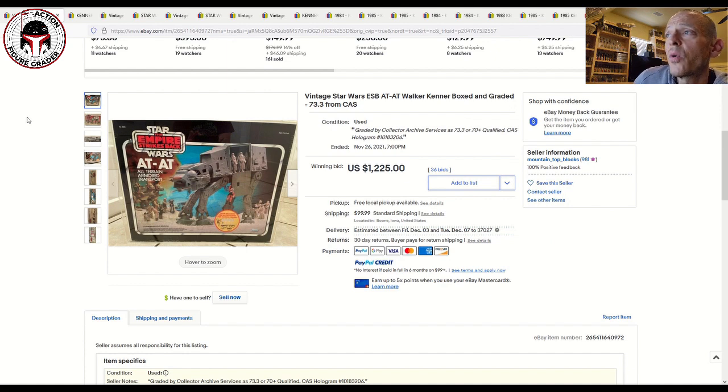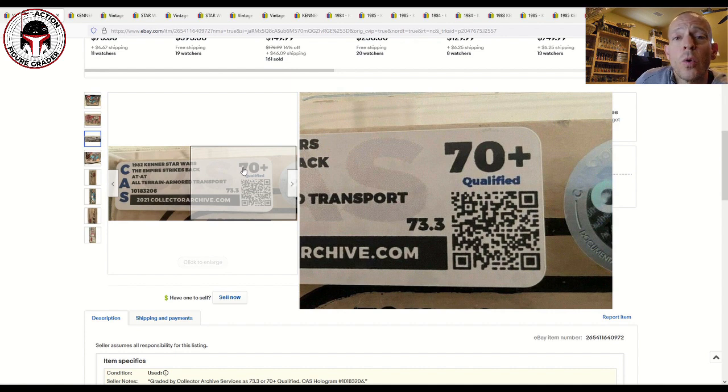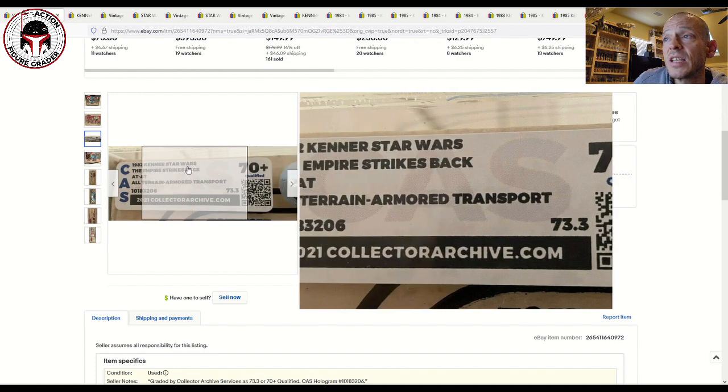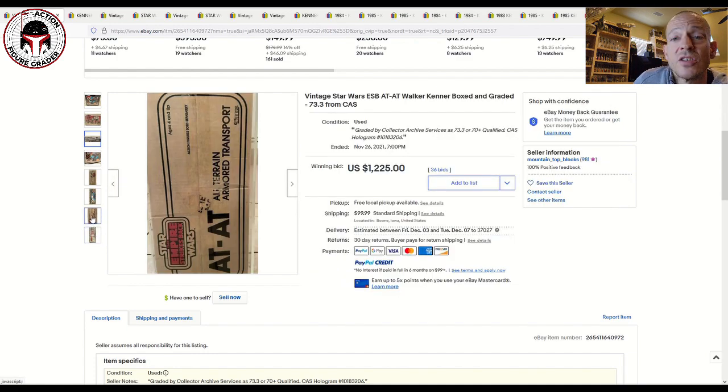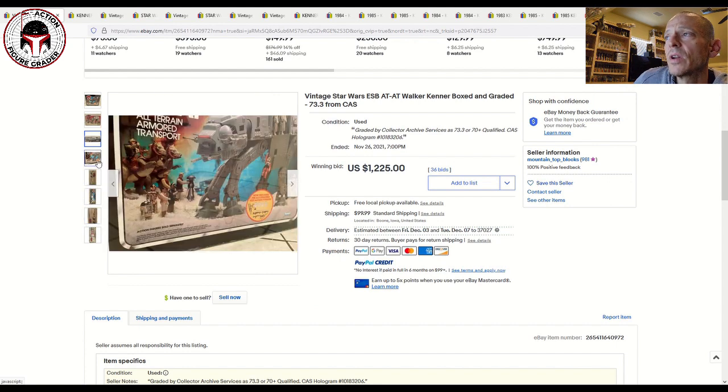Here's an interesting one. This is a qualified graded AT-AT Walker with the Empire Strikes Back box. And so here it is right here, all-terrain armored transport 70 qualified. For those of you new to grading, anything that's qualified means that it's no longer mint and sealed. It's no longer factory sealed, but it has all of the contents inside, and all of the contents are verified as unused. So you can't have a used sticker sheet, for example, with the stickers applied. All the sticker sheets have to be complete and unused. All the inserts, all the catalogs, all that stuff has got to be inside. So anyway, pretty cool to see one of these.